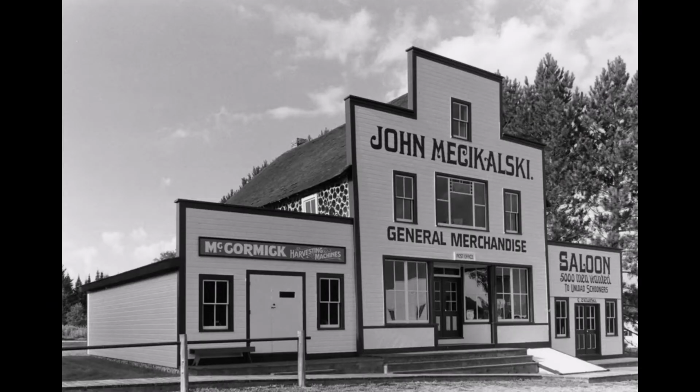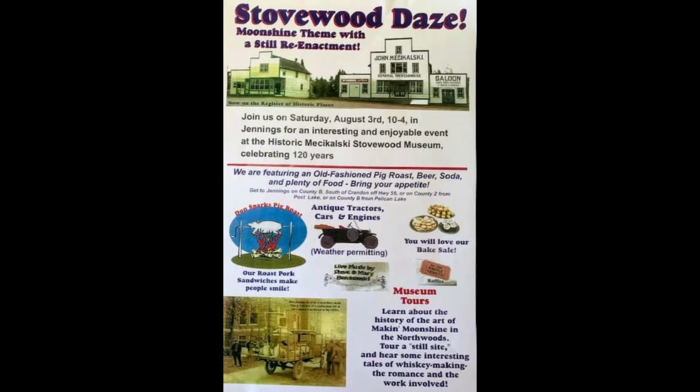Unfortunately, the Mecikalski Stovewood Building Museum was unable to open this season. People are welcome to visit and view the exterior of the buildings, but the museum board will look forward to the 2021 season, including their annual Stovewood Days celebration. For more information, visit the Mecikalski Stovewood Building Facebook page.